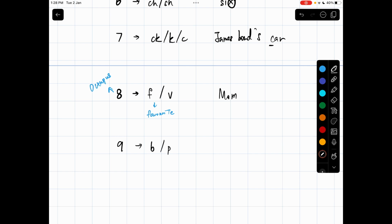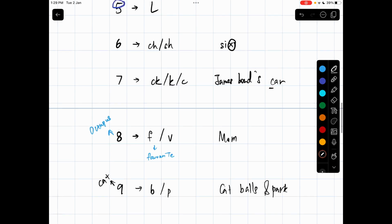You might wonder why cats: because cats have 9 lives. So when I think of the word 9, what comes to my mind is the picture of a cute cat, a cute kitten, playing with balls, fur balls. So playing with a ball helps you remember, oh, it's B. F is already taken by favorite for 8, so fur ball is just to make a connection, but the main idea is balls. So now we have cats playing with balls, or cats in a park. Anything that helps you remember.